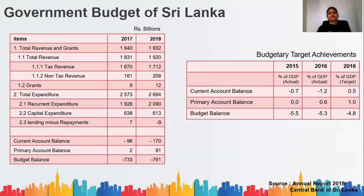Okay, so total revenue and grants 2017 1840, 2018 1932. Total revenue 1831 in 2017 and 2018 1920. Tax revenue in 2017 1670 and 2018 1712. Non-tax revenue in 2017 161 and 2018 208. Grants in 2017 is 9 and 2018 is 12. So these are in rupees billions.